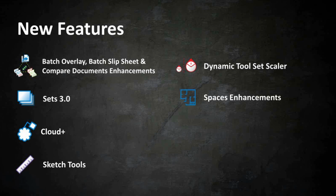We've also enhanced Spaces. At its core, Spaces allows you to sort and report on markups based on the user-defined zone they reside in. With Review 2015, users can now copy and paste spaces across pages and files, create an area measure markup directly from spaces, and add hyperlinks to and from spaces in the placed document.